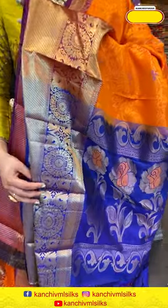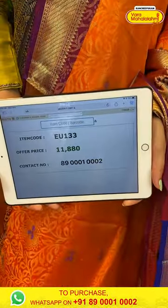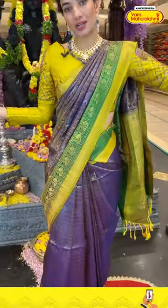Look at the golden floral work all over the border. Along with that, we have a blue color pallu. Love the color combination and the blue color blouse. See the detailings for this one. The saree code is EU133 and the offer price is 11,880. Click a screenshot and send it to our number.